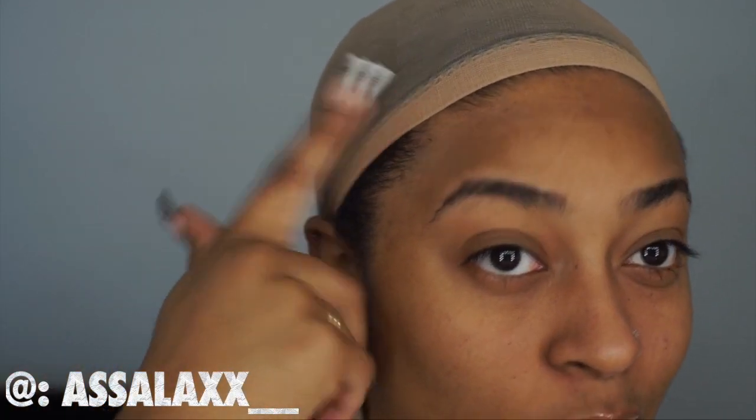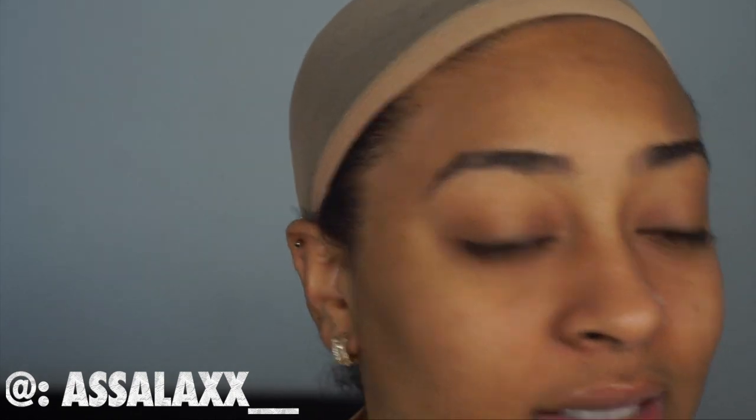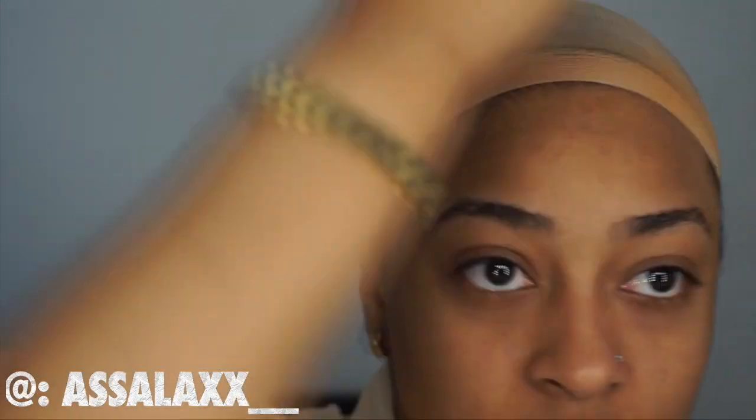Okay guys, because this is a closure wig, I'm not going to be doing my ball cap method. I'm just going to be doing it like this. The last time I did a closure wig, I kind of messed up the ball cap method by leaving it at the front too much. I'm gonna push it back so I don't have that problem, because I don't like to see the line right here showing. So I'm definitely going to fix that by pushing it back further, but I'm still going to put some makeup on it so it blends a little bit more. I need to buy a new one for this.